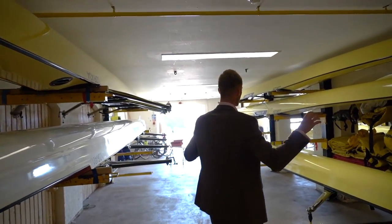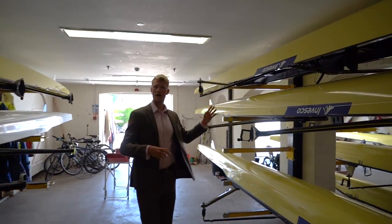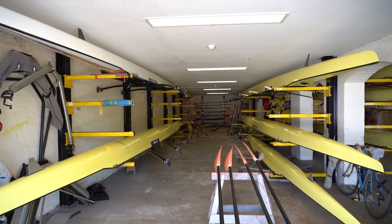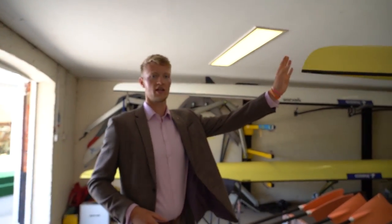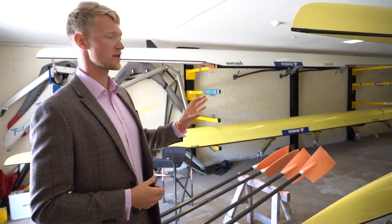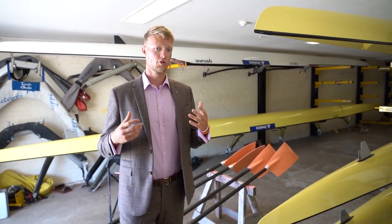So normally the boat bays are a lot more full, but today we have quads, the fours, some doubles, pair in this boat bay here, and the boat bay next to us we have the eight that I will be rowing in this year in the ladies' plate, this eight right here. But as you can see, there's oars dotted around which are being painted for Henley Royal Regatta, but all of these boats pretty much will be racing at the regatta this year, so it's awesome to see all the boats that will actually be raced.